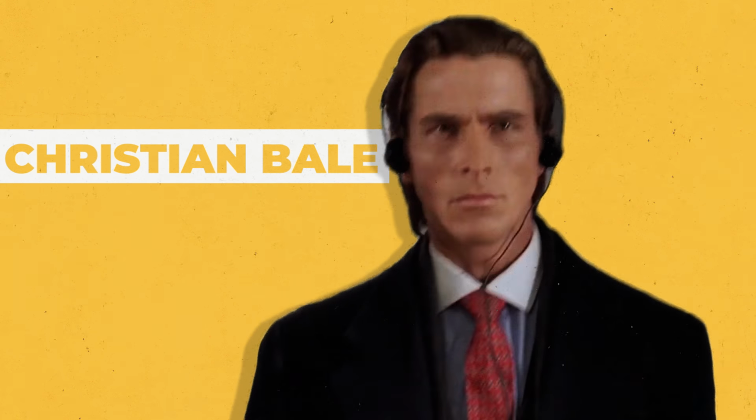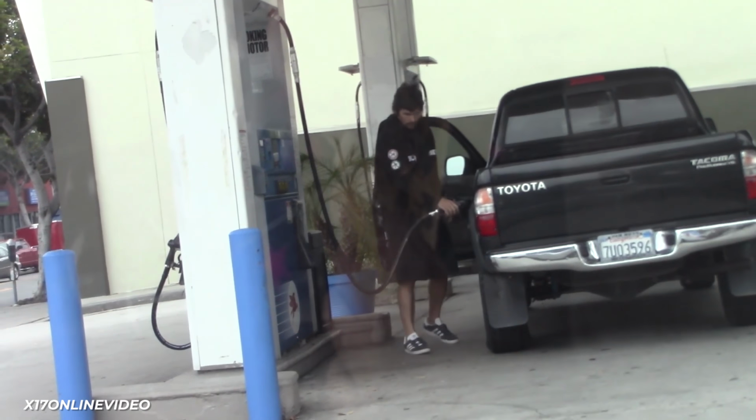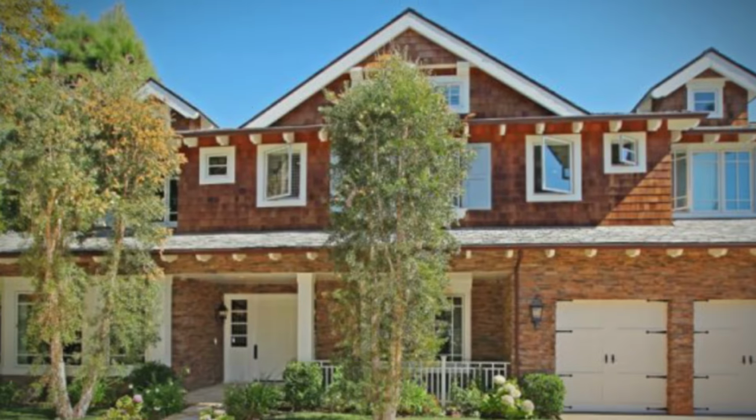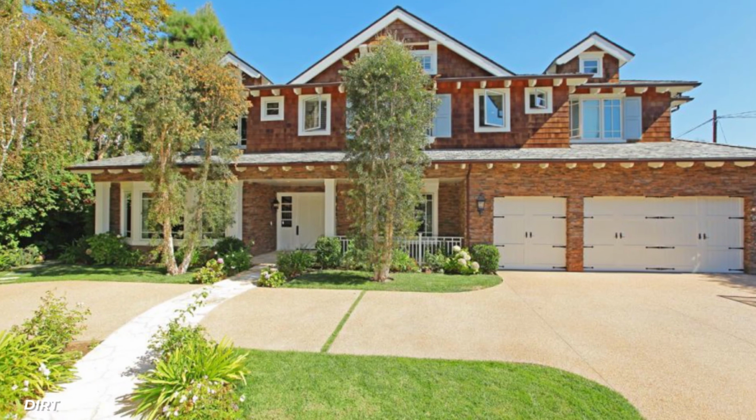Christian Bale has a lot of experience playing decadent rich guys like Bruce Wayne and Patrick Bateman. Despite being a rich guy himself worth $120 million, he really doesn't seem to like to live the luxurious lifestyle. I mean, the man still drives a 2003 Toyota Tacoma. That's why he didn't make a big fuss out of it when he purchased an $8.8 million Brentwood Park mansion. It is a perfect American home.